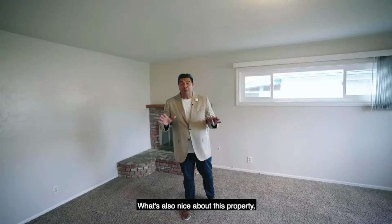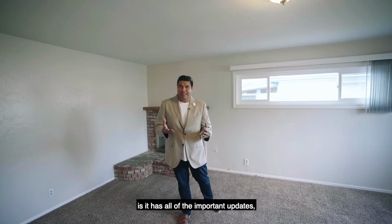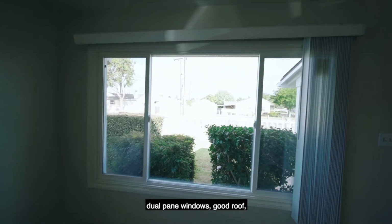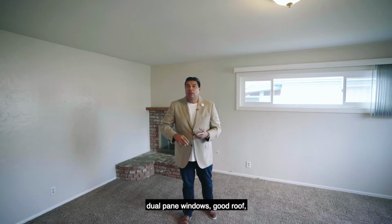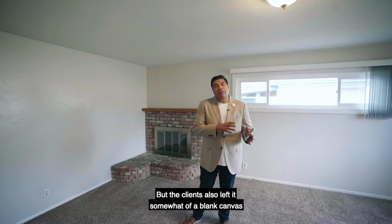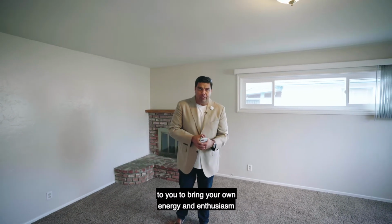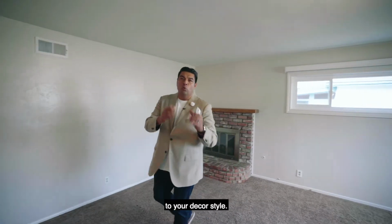What's also nice about this property is it has all of the important updates. Dual pane windows, good roof. You've got fresh paint throughout the property, but the clients also left it somewhat of a blank canvas to you to bring your own energy and enthusiasm to your decor style.